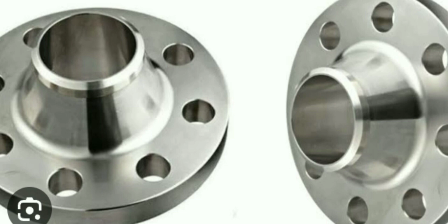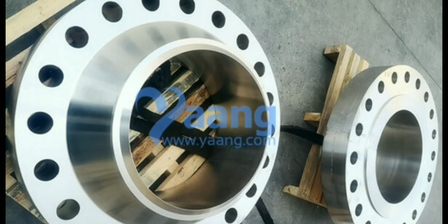The rigid nature of a weld neck flange may limit its suitability in applications where flexibility in the joints is required. They have limited flexibility when we compare to some other types of flanges due to the rigid nature of weld neck flanges. And the final one, the welding process involves welding both the interior and the exterior of the flange, which may add additional complexity compared to some other types of flanges.